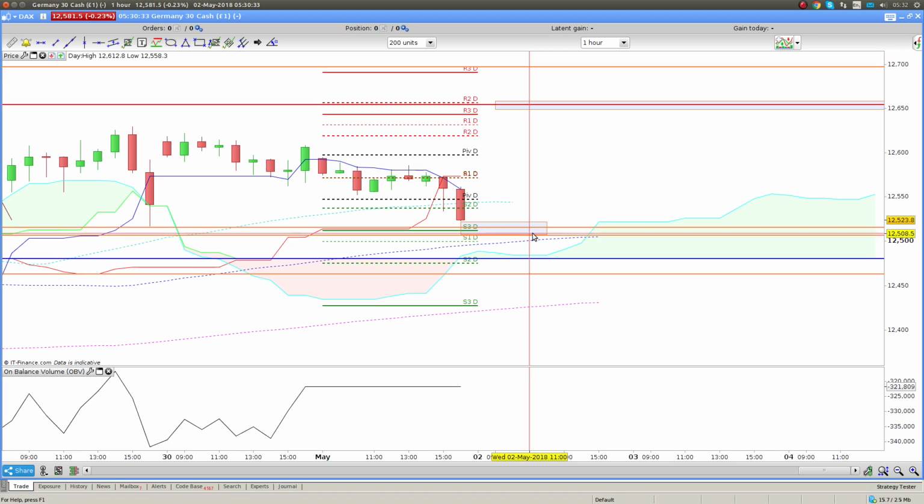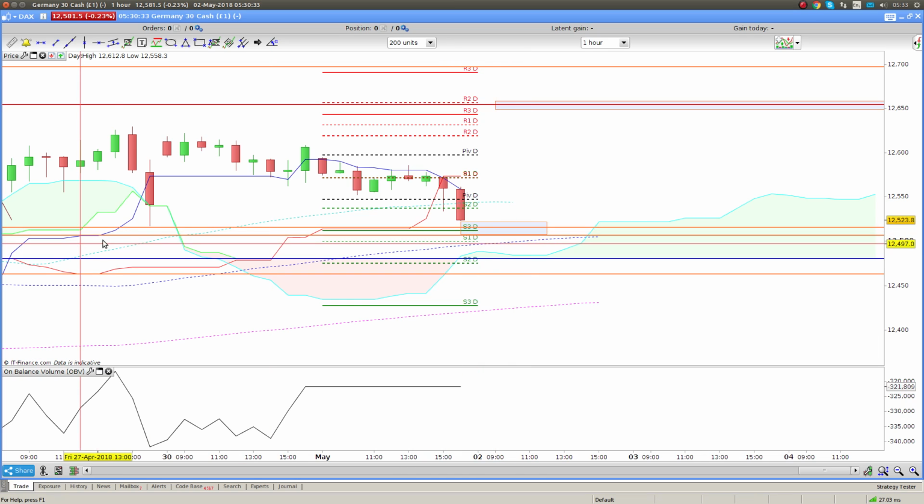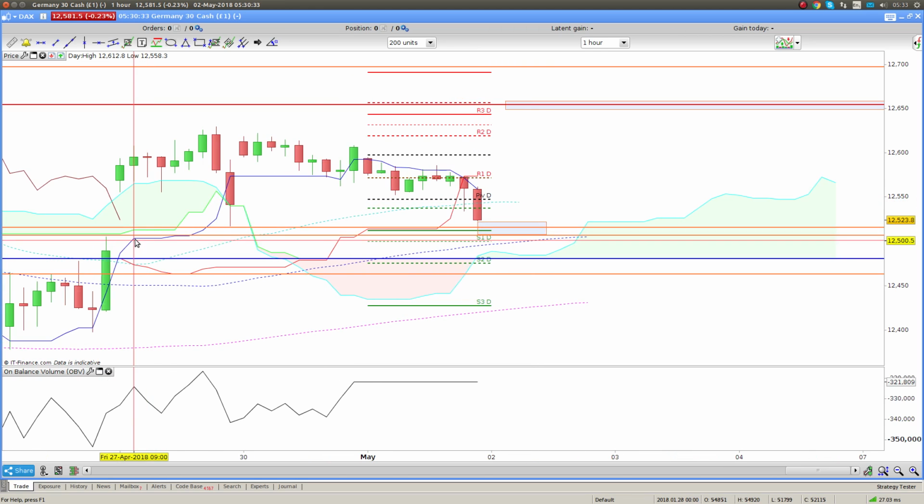So we're looking for a long entry around 12,500. Price loves round numbers, so 12,500. And if you've got the time, drill down to the 15 and wait for some bullish signals on the 15, or alternatively put a small entry in. You can put one in right at this tail. You'll definitely get a bounce off here.